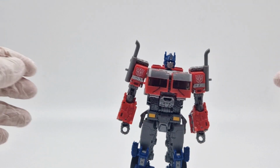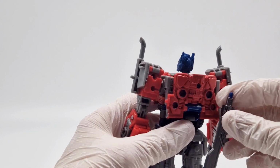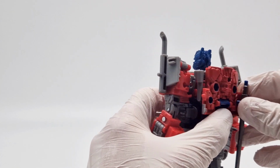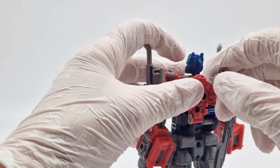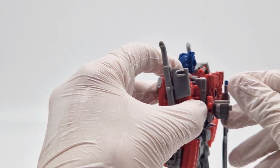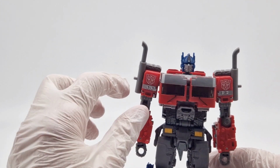Now in terms of storing them on the figure, if you want to just turn him around, there are obviously ports here on the back of the figure, so what you want to do is just take one of these ports and hang the sword on, and also you can take these tabs at the side and hang the gun on it as well, which is a nice touch. And then that's obviously the weapon storage stored on Rise of the Beasts Optimus Prime.